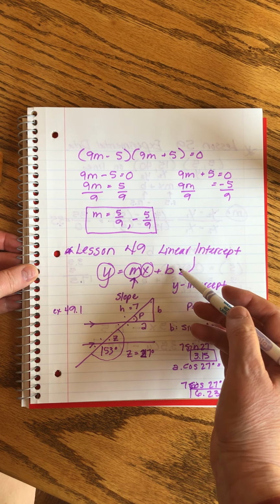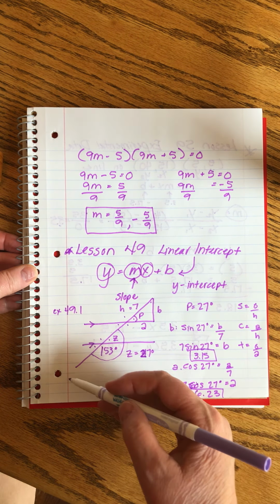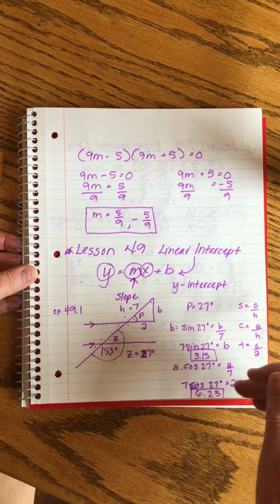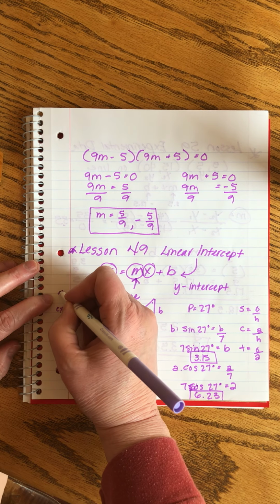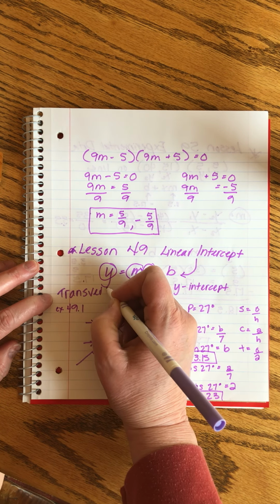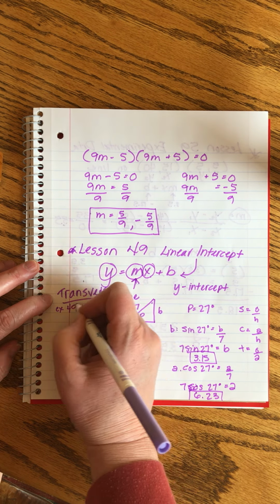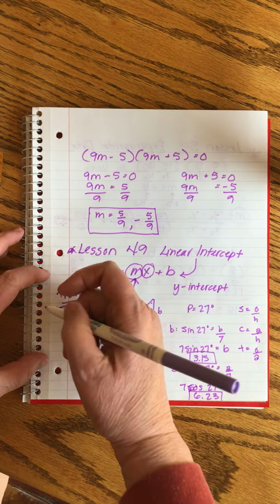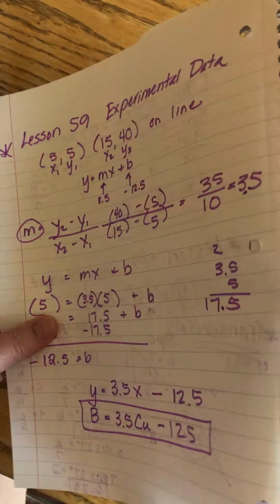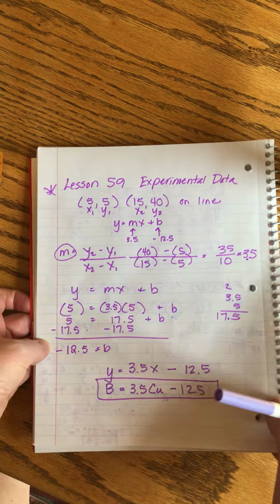49 was calculating the missing information on the triangle here. That's the transept. It's called transversals. And that's what I'd actually put the star by. And then there's lesson 59, experimental data.